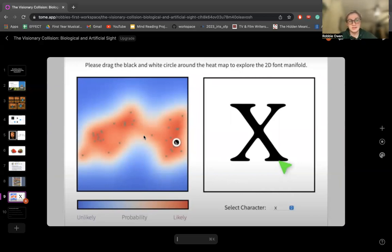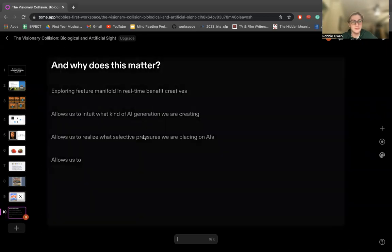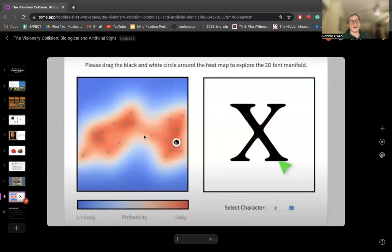The reason this is really interesting, again, is not only useful for designers for finding variation, finding exactly what they want, but it's very useful when we try to consider what kind of variation we have generally in our AI, because we can explore the feature manifold in real time, which allows us to intuit what kind of AI generation or image generation we are actually creating. And this hence allows us to realize what selective pressures we are placing on the AIs.